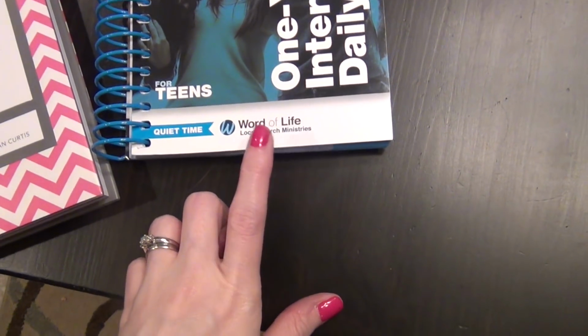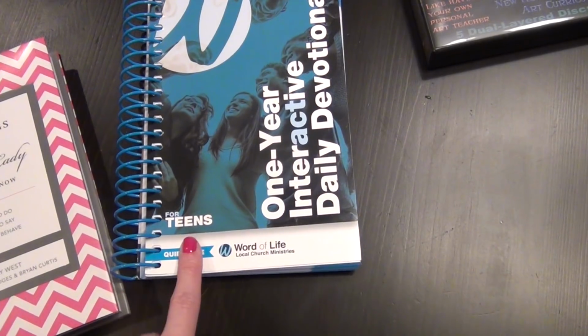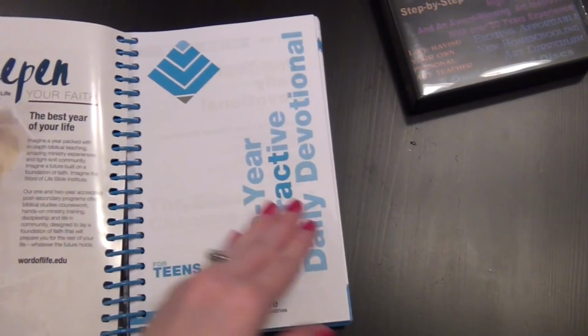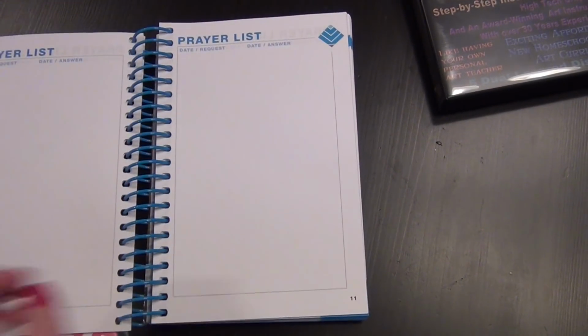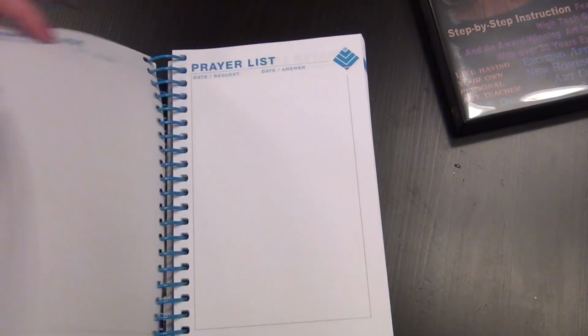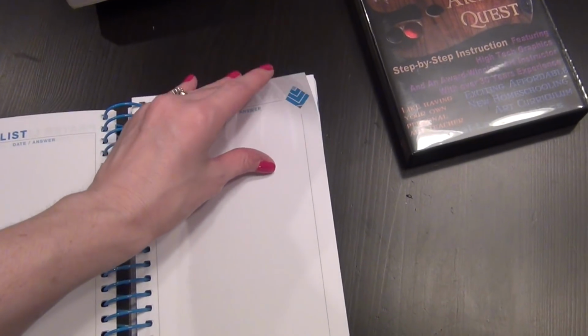This is the Word of Life Quiet Time Devotions. There's quite a few different books of these. This is the teen level. It's the 1-year interactive daily devotional. And so basically, it is a devotional. So it talks about, first of all, a prayer list, which I think is nice because she can record privately any prayers that she has or her friends have that she wants to write down.